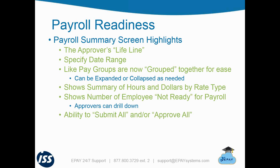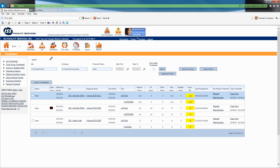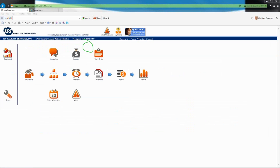So real quick, I'm going to go back into Blueforce. I'm going to show you that particular screen. The payroll summary screen is available off of the top of the screen with the icon that says payroll. Or I can always go back to the home screen, and on the home screen, click on payroll from here.